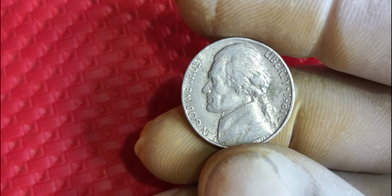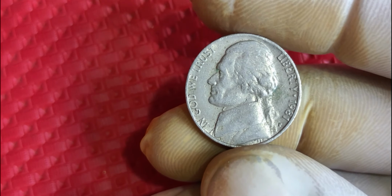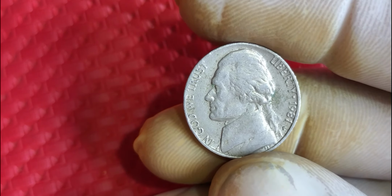So, what exactly makes the 1981 P Jefferson nickel so valuable? Well, several factors play into its worth.